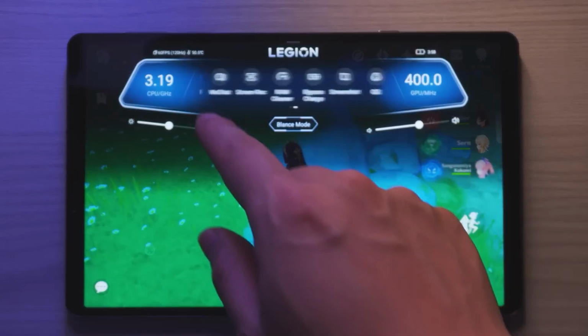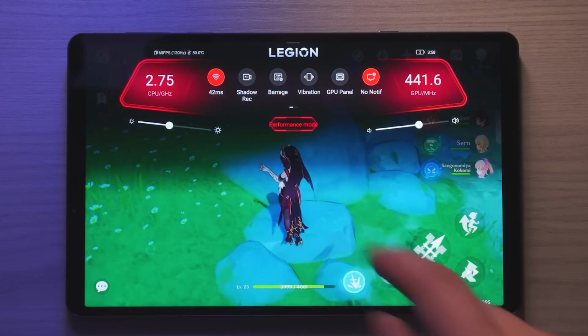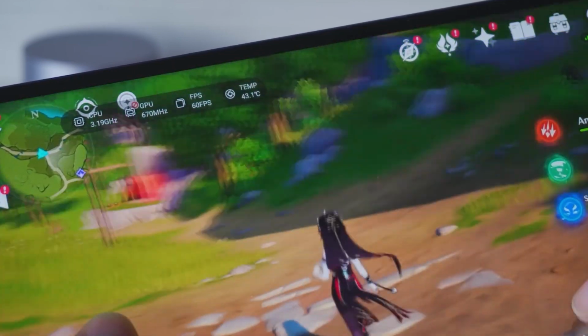Gaming experience. Designed with gamers in mind, the Lenovo Legion Y700 provides an unparalleled gaming experience on a portable device. The high refresh rate display ensures fluid gameplay, while the tuned stereo speakers, courtesy of JBL, deliver immersive audio for a truly captivating gaming session.